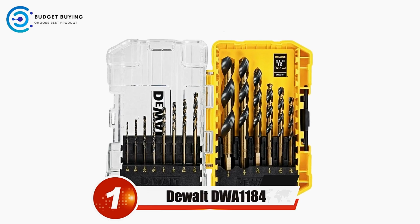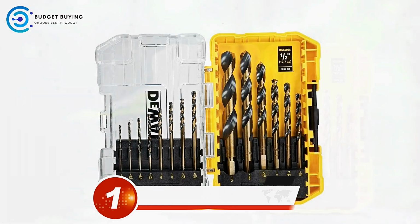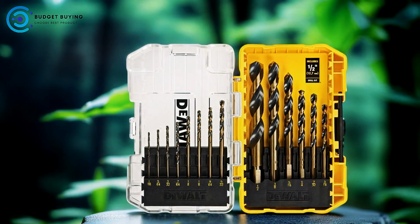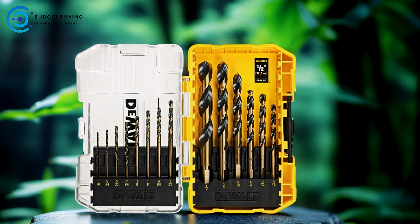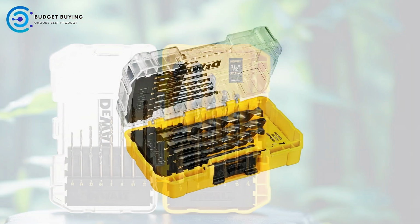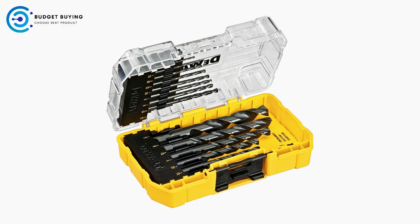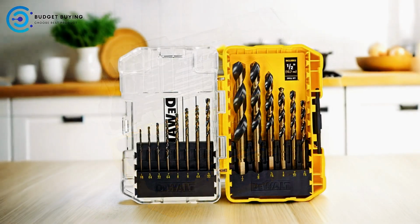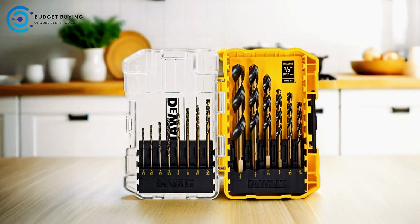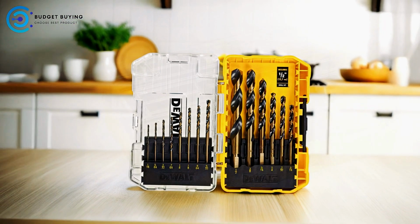Finally, at number 1, we have the Dewalt DWA1184 drill bit set. The Dewalt DWA1184 drill bit set is an essential tool for those tackling a range of drilling tasks. Designed to provide high performance and durability, this set of metal drill bits is ideal for use on plastic, wood, and metal materials. One of the standout features of these drill bits is the 135 split point tip design.